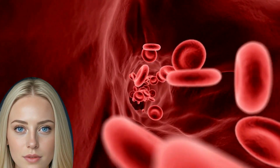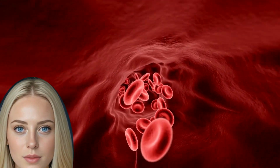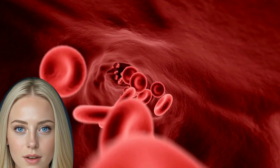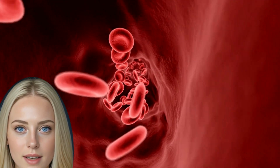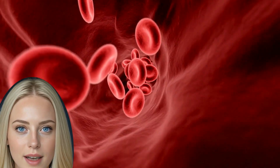Symptoms: jaundice, dark urine. Paleness may precede jaundice. Fatigue. Abdominal pain. Signs: jaundice, pallor, splenomegaly, fever.